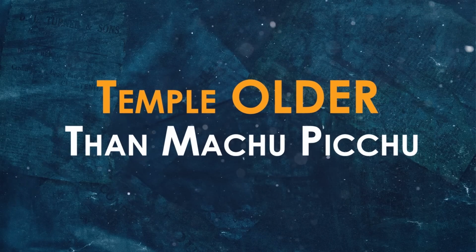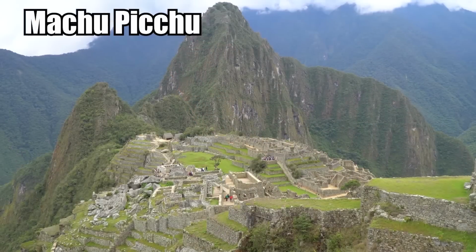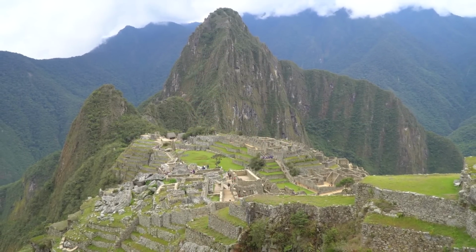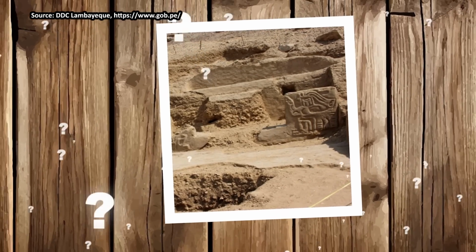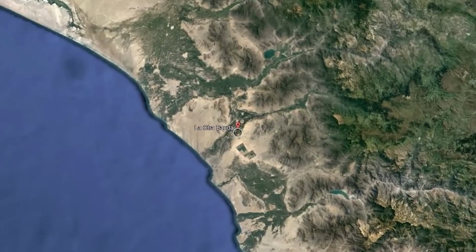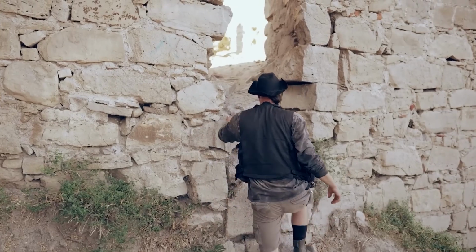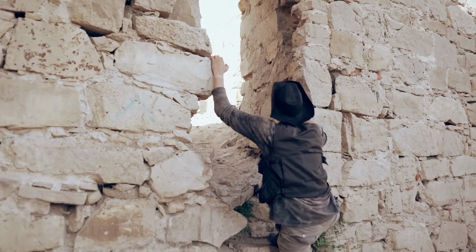Temple older than Machu Picchu. An ancient temple has been found in Peru that predates Machu Picchu by 3,500 years. That's a long time. The temple was discovered alongside a theater where some strange things may have been going on. The temple was found at the archaeological site of La Otra Banda. In June of 2023, the government alerted archaeologists of some looting that was going on near the town of Zaña. Archaeologists went to investigate, and lo and behold, they found an entirely new site.